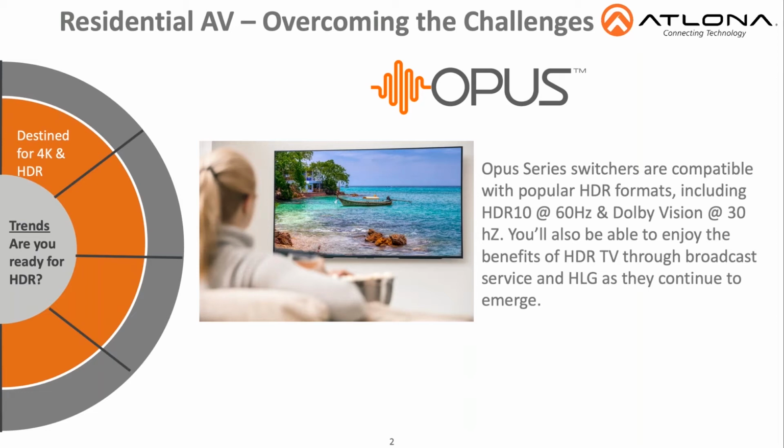The Opus series switchers are compatible with all of the most popular HDR formats. I'll discuss those throughout the presentation today, but we'll include HDR10 at 60 Hertz, Dolby Vision at 30 Hertz, and you'll also be able to enjoy the benefits of HDR TV through broadcast service, which uses HLG, which stands for hybrid log gamma, as they continue to grow and emerge that format as well.